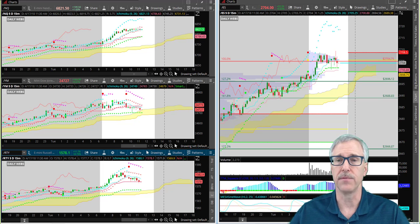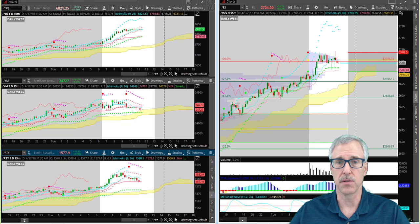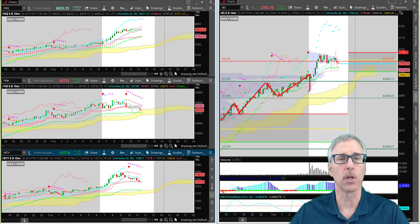So, what we have is basically a market that stair-stepped its way to the upside in the overnight session, and you can see it did a classic, almost an Elliott wave type move to the upside, and we had an immediate drop at the open, which is usual and customary.